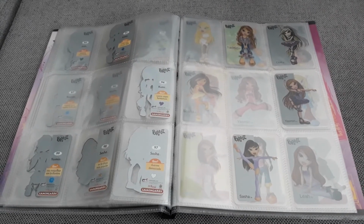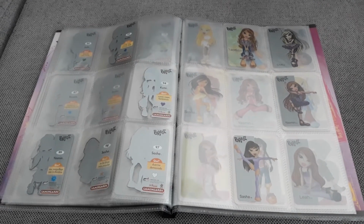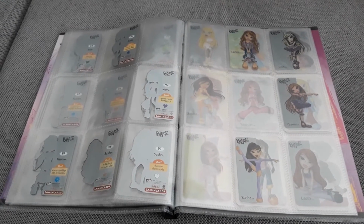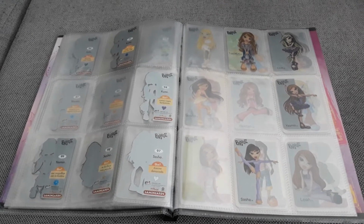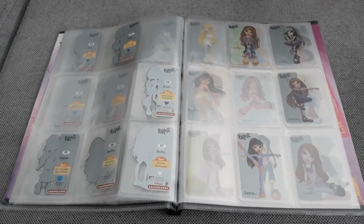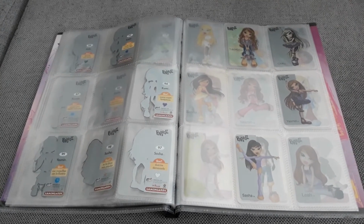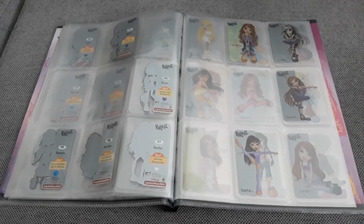I am so grateful that the seller took such great care of this album. Like, the condition is, to me, good enough. I mean, I don't really have a bad thing to say about it, so to me it's perfect, you know?